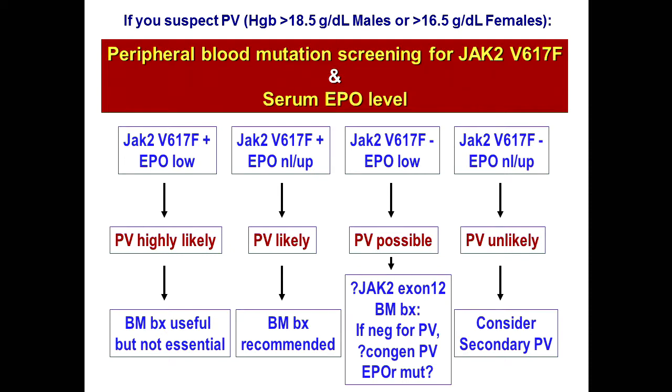And lastly, if the JAK2 mutation is negative and the erythropoietin level is elevated, then it's very unlikely that the patient will have polycythemia vera, PV.